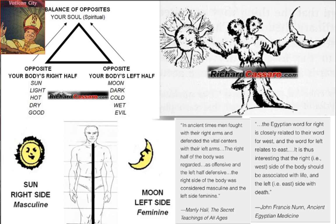The right side of the body was considered masculine and the left side feminine, and that's still true even today in special forces or anywhere where they're learning close combat, knife fighting. It's still going to be this way today. You use your left arm as a shield. You take all the wounds in your left arm to defend your vital center, and you stab with your right arm. The Egyptian word for right is closely related to their word for west.